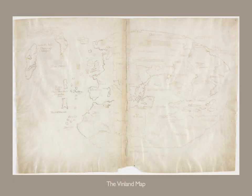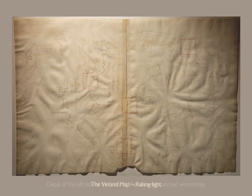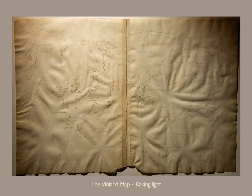The Vinland map itself is entirely underwhelming in most people's opinion. It has a shiny, bleached appearance, quite different visually from the other parchment present in the manuscripts. There are wormholes in the map. They are patched with jaunty squares on the verso. Seen in raking light, the Vinland map shows us it's had a hard life.